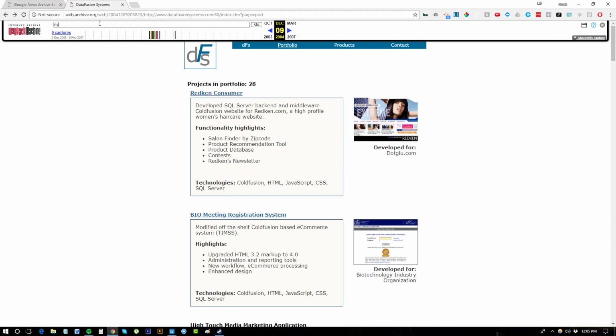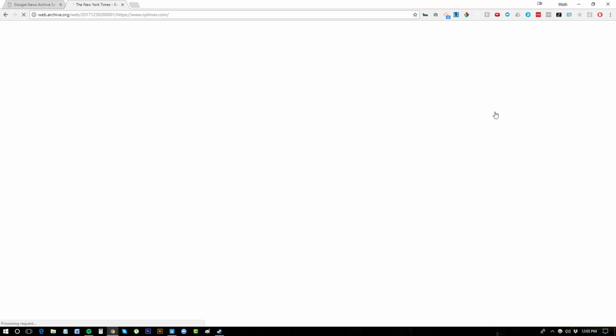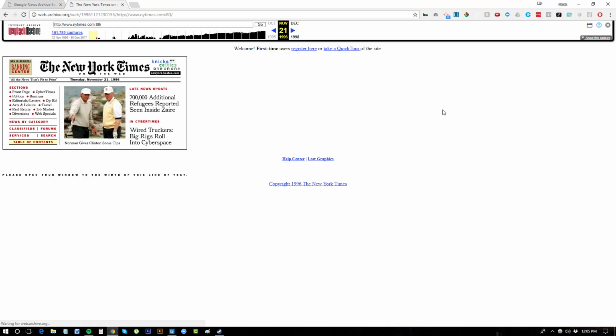Now, what if we went to a really popular website like NewYorkTimes.com to see what that looked like a long time ago? And we could see how far back it goes. The more popular the website, the more information it's going to have. So this is what it looks like today, and then all the way back to the earliest. The fact that this is also dark means there's a lot of different versions that have been put up, since obviously they update their content a lot. So this is November 21st of 1996. This was the home page of the New York Times. Wow. I mean, that really is the early days of the internet.